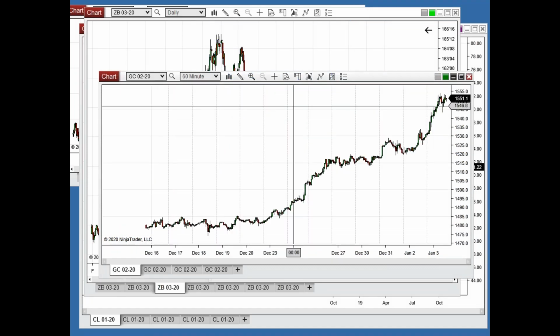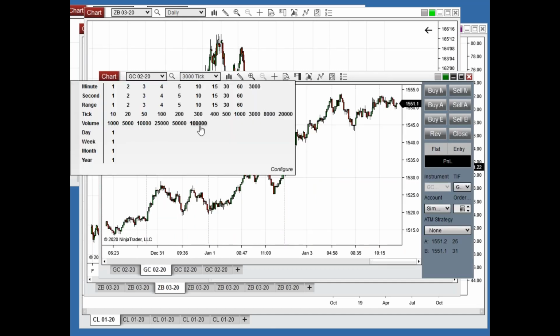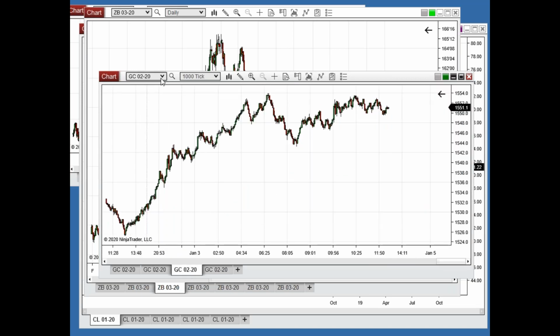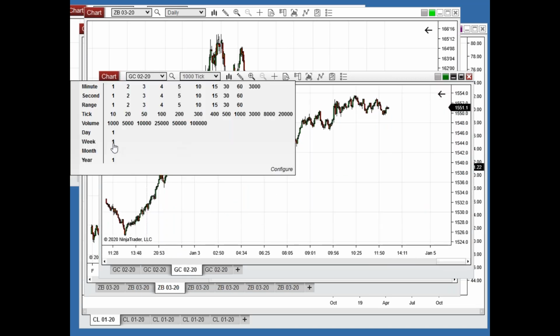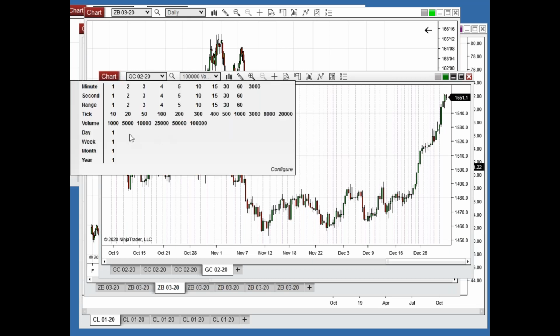Need to go up to our larger time frames, not just a 60-minute, but monthly, weekly, and daily.